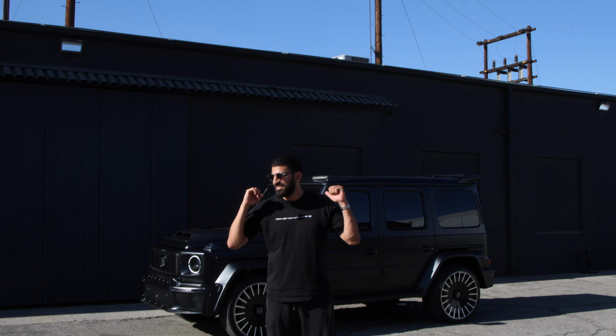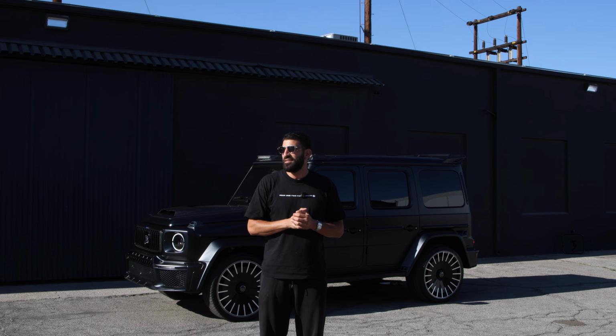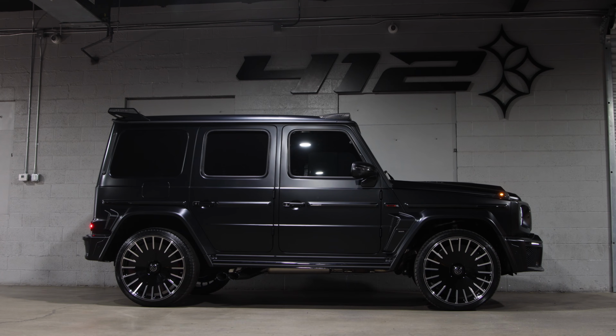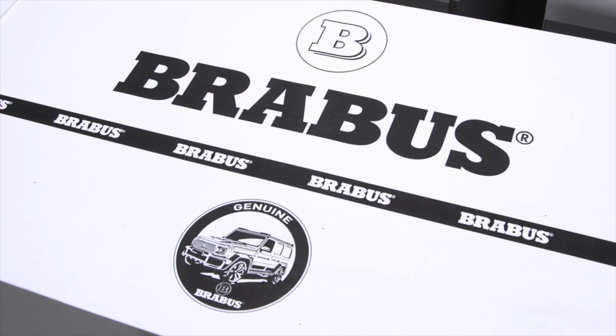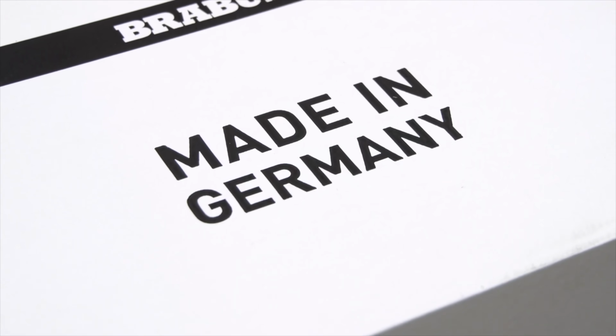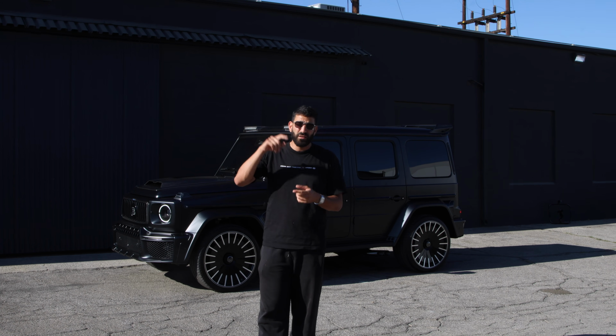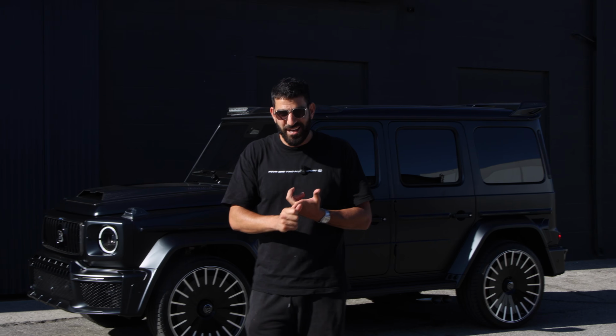All right guys, here we have it. Behind me is the 2025 G63 AMG, fully converted to Brabus. Kit came from Germany, from Brabus headquarters. Every part on this vehicle is Brabus, including the gas pedal, brake pedal.